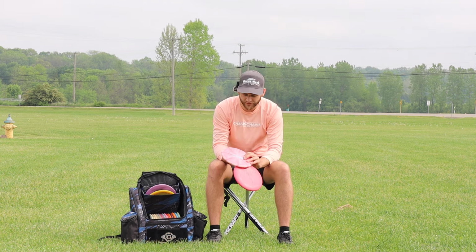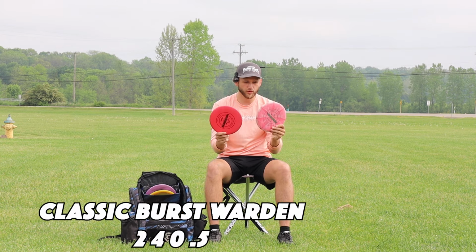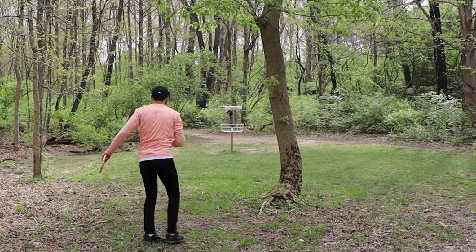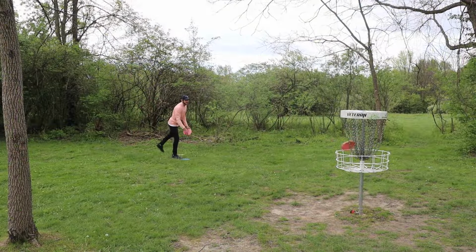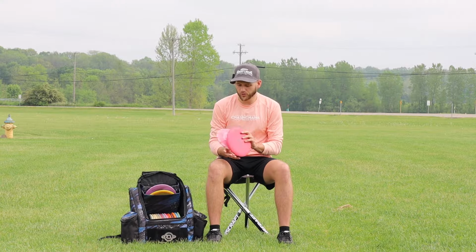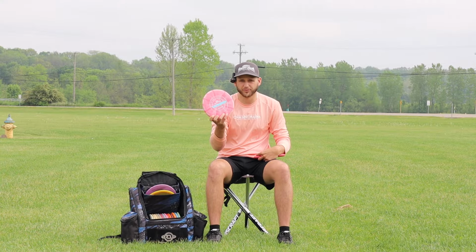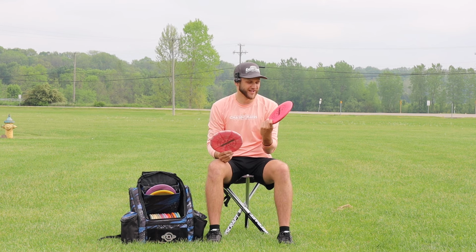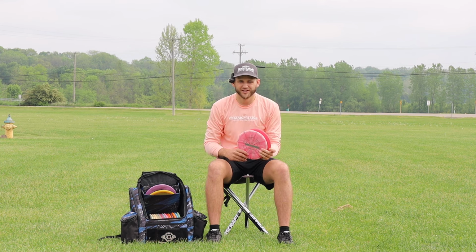Starting with my putters, I am always bagging the Wardens. These things are perfect for me, and honestly it's the only putter that I've really ever putted with in my entire career, so there's no reason for me to change putters. I love the Warden, specifically the classic burst Wardens. Now I usually bag two of the same, but I left one behind in one video, and so I just have this regular classic one just so I have an extra putter in my hand when I'm putting.